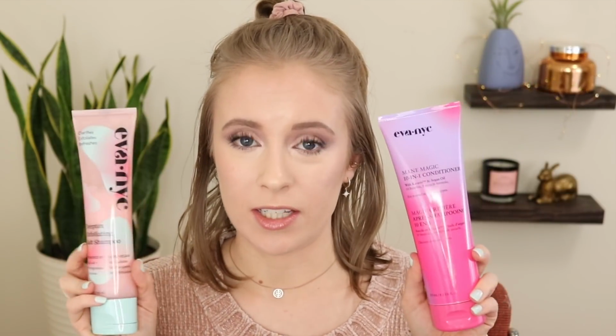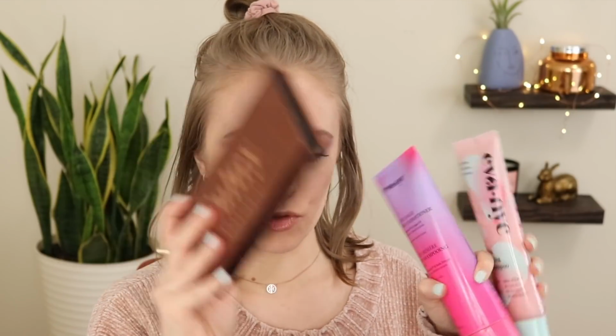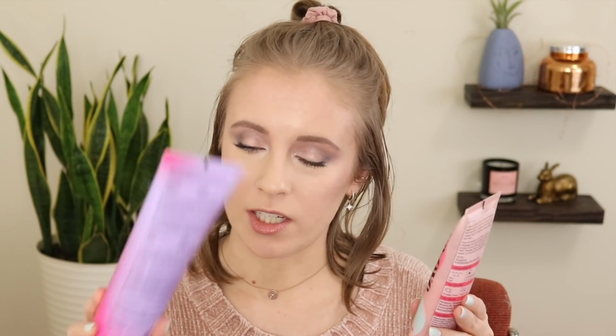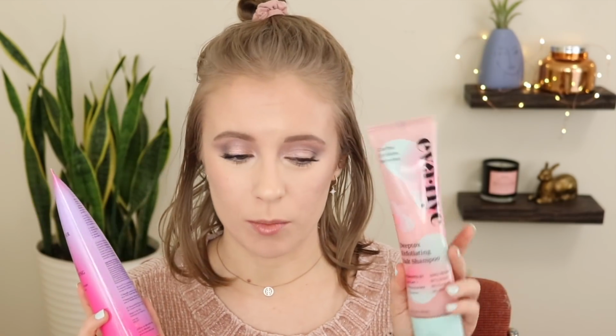The other two things in my loves category are hair products. So I've been on a little bit of a hair care journey over the past few months. I used to just not care that much about hair care, but lately I've been getting more into it, and these are two things from Eva NYC that I also purchased in that same Ulta order that I bought the Sultry Palette, because I was in need of a new conditioner and a new scalp scrub. So this is their Main Magic 10-in-1 conditioner and their Deeptox exfoliating salt shampoo.